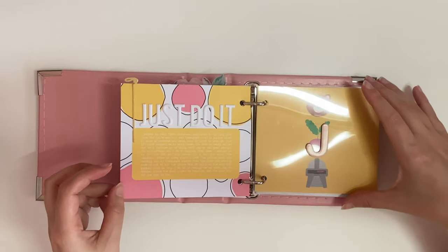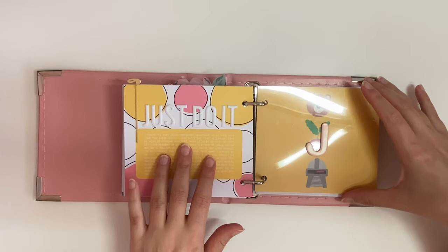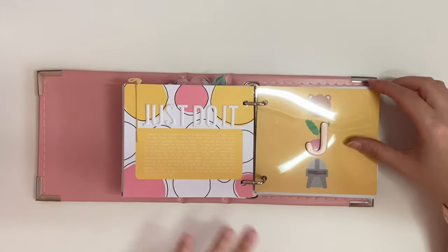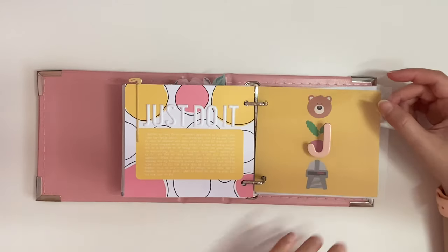J for just do it. So I was sort of talking about it was about a year since I posted my very first scrapbook printable on my blog. So this is a kind of conversation about like my printables and my shop and Etsy, and kind of how all that's kind of grown over the last year.